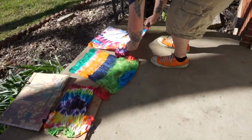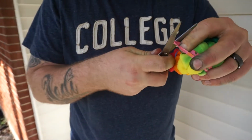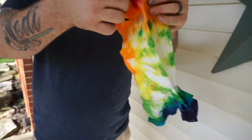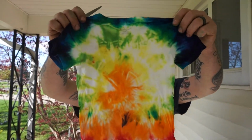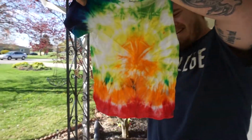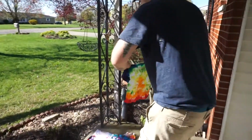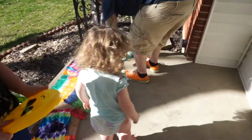You didn't do Aggie's yet, did you? I did, yeah. No, I haven't undone it yet. Here, this is Aggie's. Isn't that pretty? This is Aggie's. Aww. Look how pretty. That's so pretty. I really like trying on my tie-dye shirt.